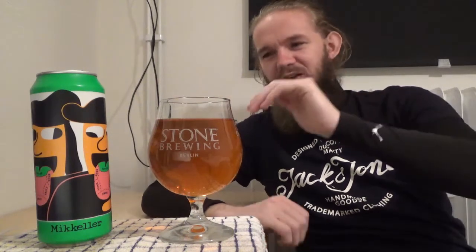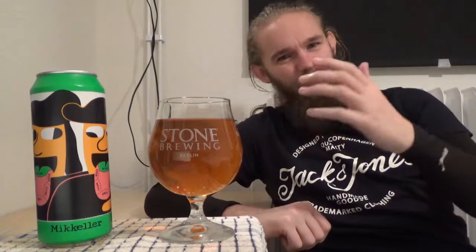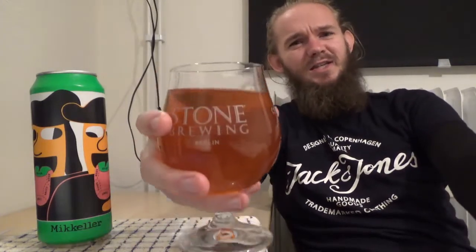This one is 3000 IBU. A triple IPA, obviously a kind of West Coast style, coming in at 15.5% from Mikkeller, one of the famous, iconic Danish gypsy brewers. Let's get stuck into this one, the first of a three-part series. Sláinte, skål.